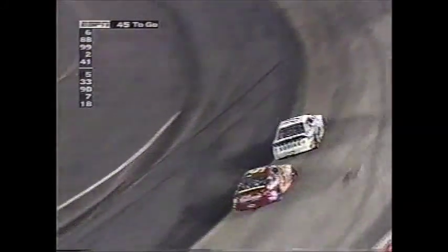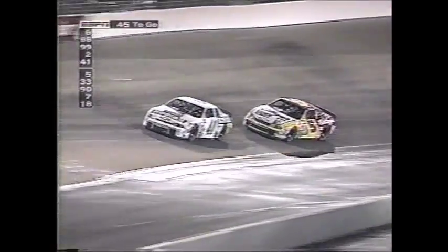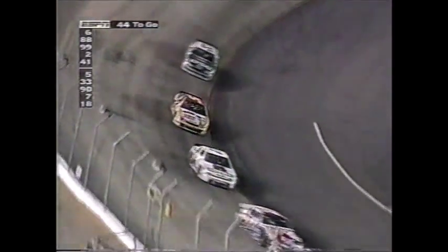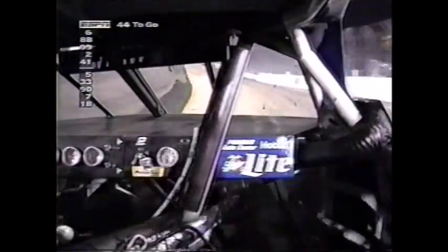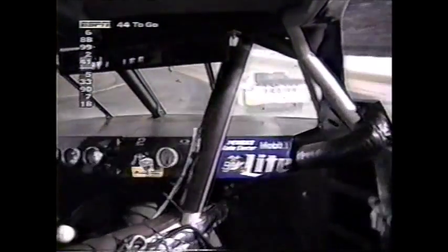And Steve Grissom has been caught by Terry Labonte. Well, Terry, he just hangs in there all night long and has been in the top 10 for a long time. Ken Schrader, he's coming up on both of them. He has those fresh tires. Rusty, you mentioned that Rusty was not quite as fast as he was. Word is he may have a tire going down, Bill. That's what they're thinking. This crew just leaped onto the wall.